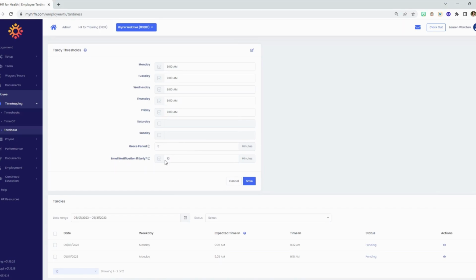And then the email notification, if early, will send you an email if the employee clocks in too early for the day. The reason for this is, a lot of times unapproved or too much overtime is an issue. And we know that it's not just staying late that can be overtime, it's if they clock in too early. So we built this so that you can be notified in real time when an employee clocks in too early and it might end up in overtime, especially if you're in a state that has daily overtime. So if you put 10 minutes here and they clock in at 8:49, then you're going to get an email saying, Bryn Walchek clocked in too early. Go ahead and check in with them. And again, that saves you from a surprise when you're running payroll and see 2 weeks of unapproved overtime.